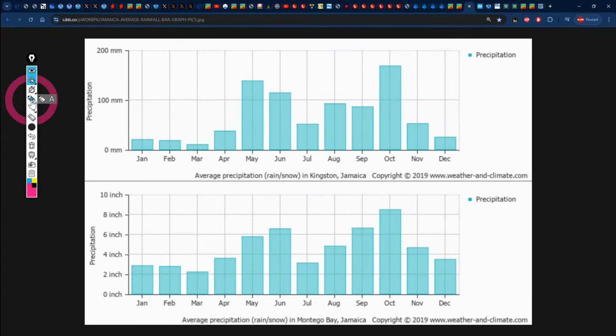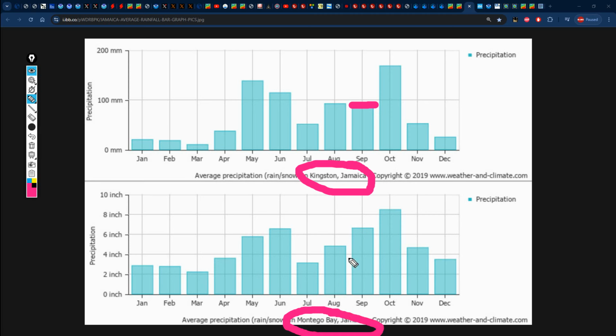We're in the month of September. We're in our rainy season's peak. In Kingston, whose bar graph is being shown here at the top, we usually receive close to 100 millimeters of rainfall. That's almost 4 inches of rainfall for the month of September. In Montego Bay, whose bar graph is being shown right here at the bottom, we usually receive close to 7 inches of rainfall. That's almost 175 millimeters of rainfall for the month of September.